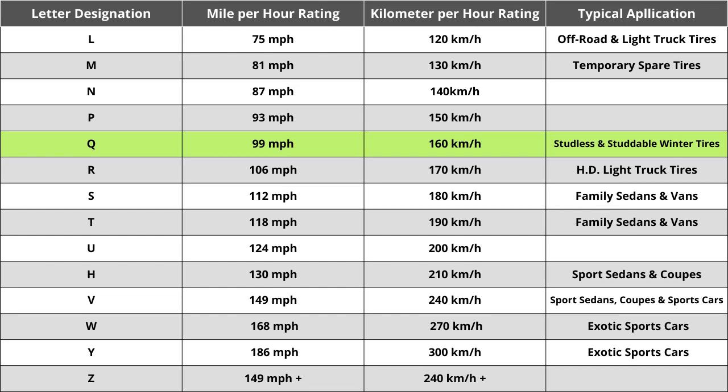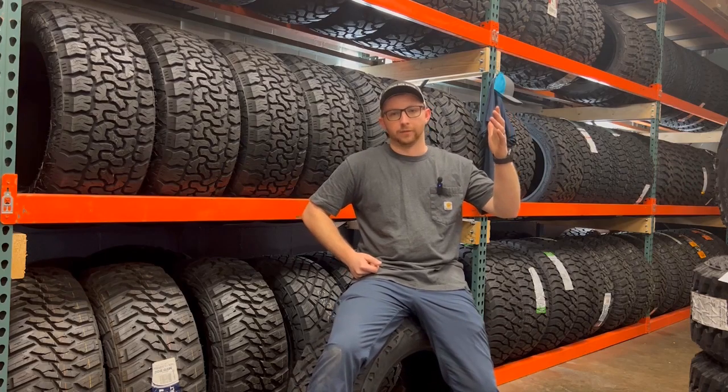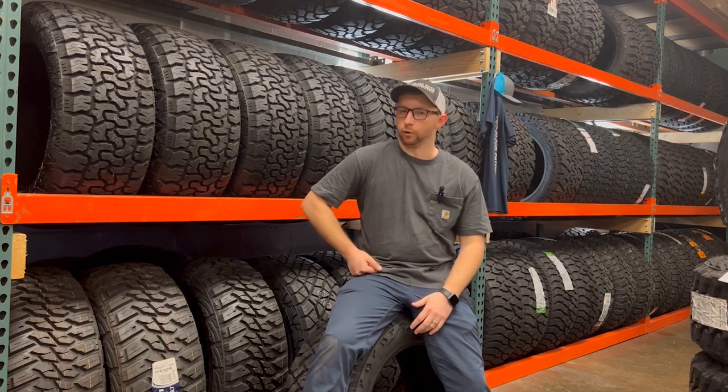In conclusion, when looking at this set, make sure your current numbers and letters all match to ensure a seamless buying experience. That does it for our breakdown of this tire. Hopefully this helps you make an informed decision.